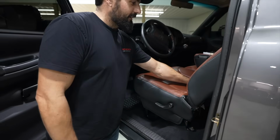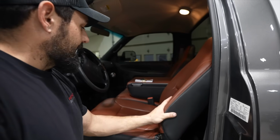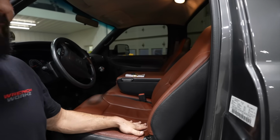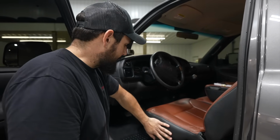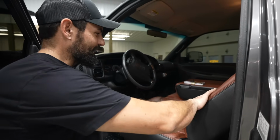I don't know if the camera's going to do it justice, but these brown leather seats in this thing look really, really cool. And when you pop the door open, everyone's like, man, what do you got going on here? So Katzkin leather seat covers. We've got a black back, black bottom, and a brown top, which looks really, really sick.